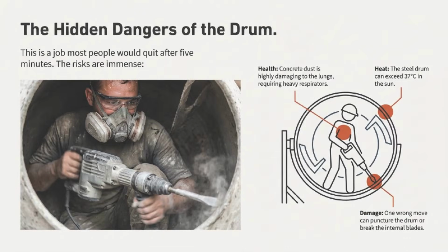The dust is another huge problem. Concrete dust is very bad for your lungs. Workers have to wear heavy respirators and protective gear. They're doing this while working in a steel tube that can get hotter than 100 degrees if the sun is hitting the truck. It is an exhausting process that can take a whole team an entire day just to remove a few inches of old concrete. It is the kind of job that most people would quit after 5 minutes.